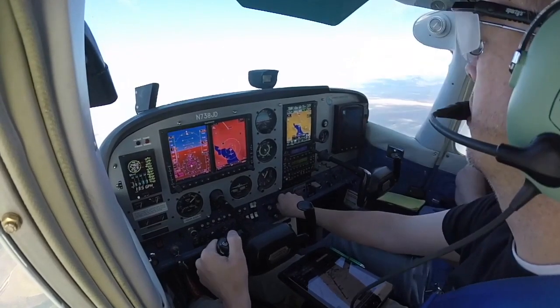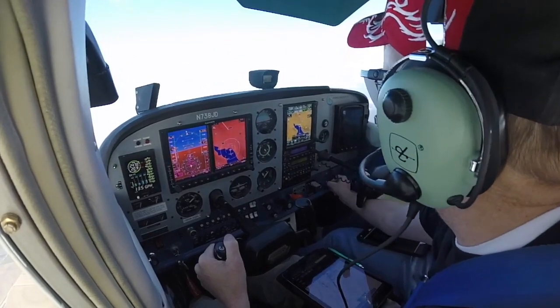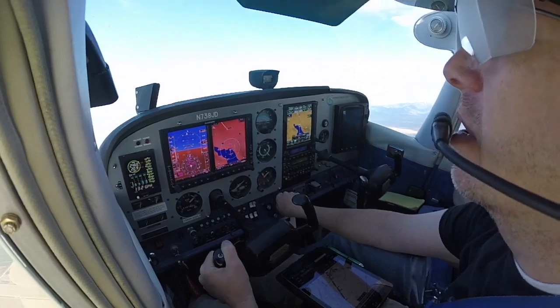I forgot how cold this door gets over here. You can turn heat on a little. Yeah, I pulled it out there. Can't believe we're doing that in June.